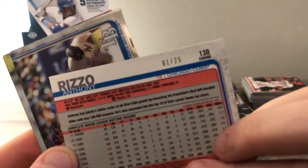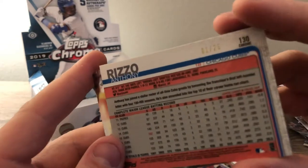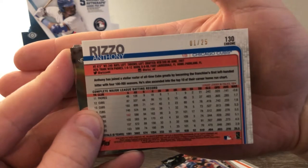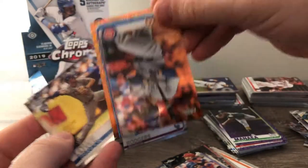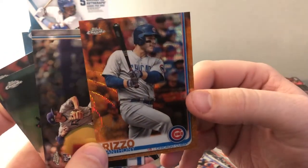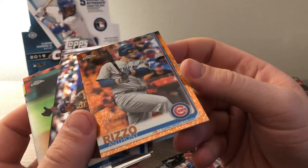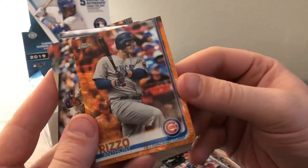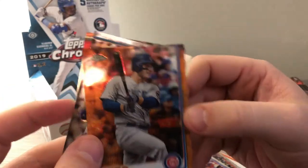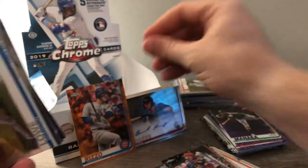So it'd be 1 of 25. It's not focusing very well, but... Anthony Rizzo, 1 of 25, gold refractor. How was that? And that is number 1 of 25, Anthony Rizzo. Nice looking card. Like that. See, these are the type of cards I like to get, guys. Number 1, this is a player that I love. And number 2, there's 25 of these. Got good corners. It's a great card. So, definitely best card that I've pulled.